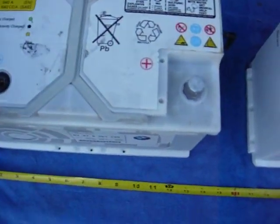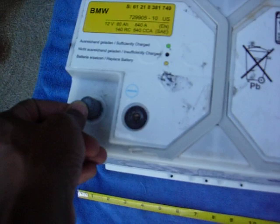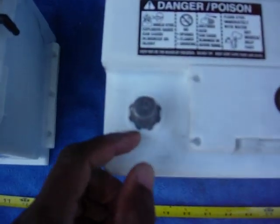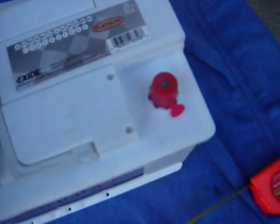With my OEM battery, I couldn't even tell the date of it. The date is usually stamped in there, but I'm sure it's original. This one has the date stamped, 33rd week in 2010, and it has the manufacture date on the side that says August 2010. I like this, it has all the details on it. It shipped to the store September 2010, and it's still September 2010 now, so I can't go wrong by putting this in the car.